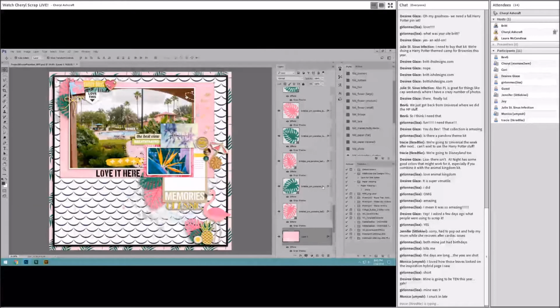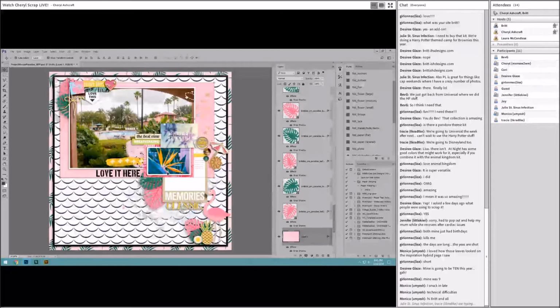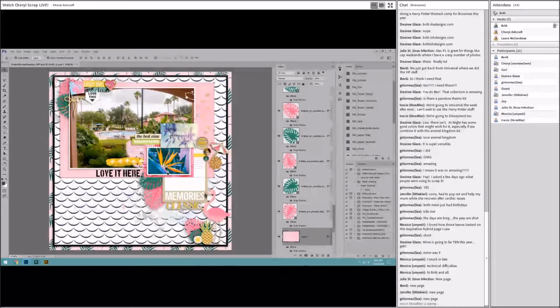Okay, so it's about 8:43, and I do have another page planned that I can scrap. Either I can go ahead and start scrapping it, or I can work on custom shadows. Y'all tell me what you would prefer, and we'll go with majority rules. I'm fine with either one. Shadows or new page? Julie says new page. Looks like new page is going to be it.